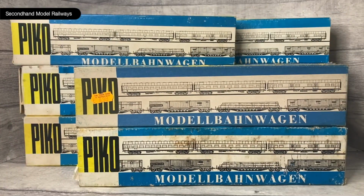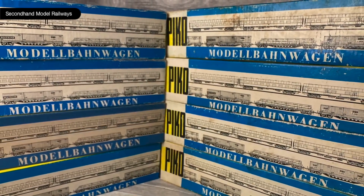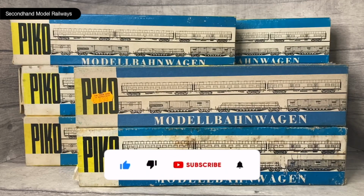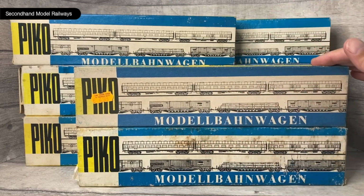So today I've got a rather large collection of PiKO coaches to have a look at. There's a total of 8 coaches here, all in boxes. They're all quite old and you can see that some of these boxes have had a bit of a hard life. For example, here you can see that it's possibly had some water damage on this one, and they've all got shelf wear as well.